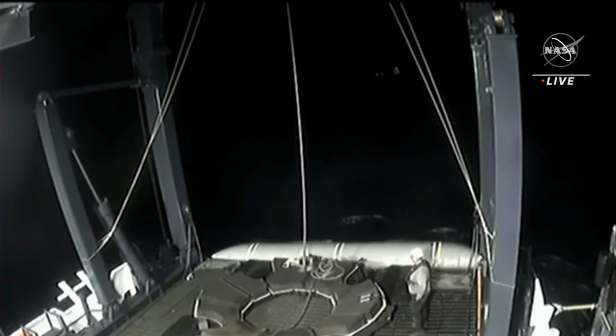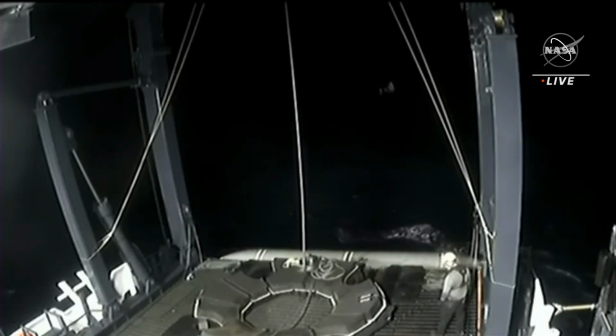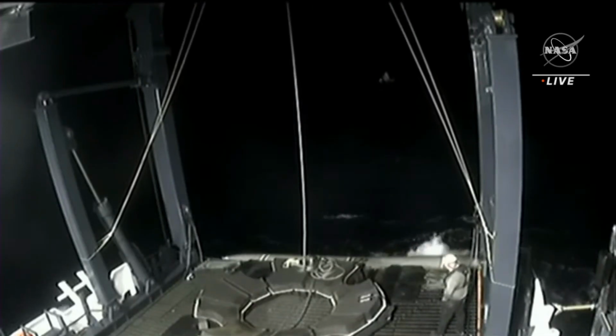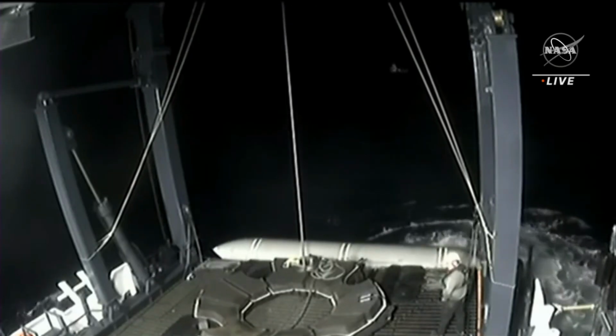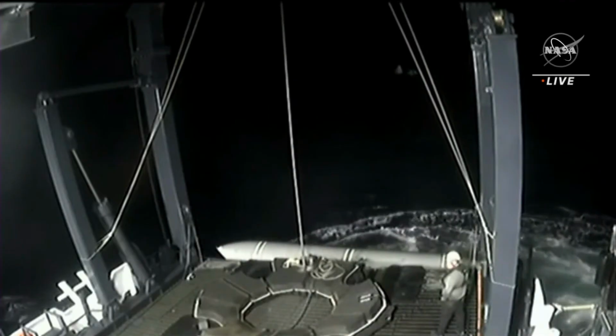So if you look through the back there, you can see the capsule. That's that white speck in the background there, and the darkness behind Megan. Yeah, you can actually see the distance now. It's becoming much more clear.